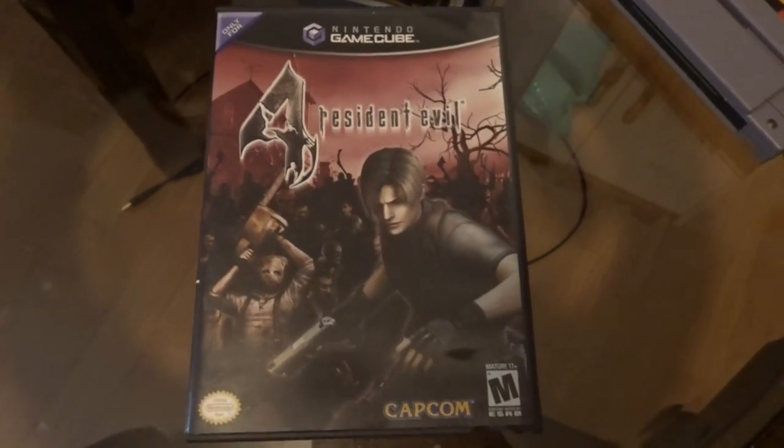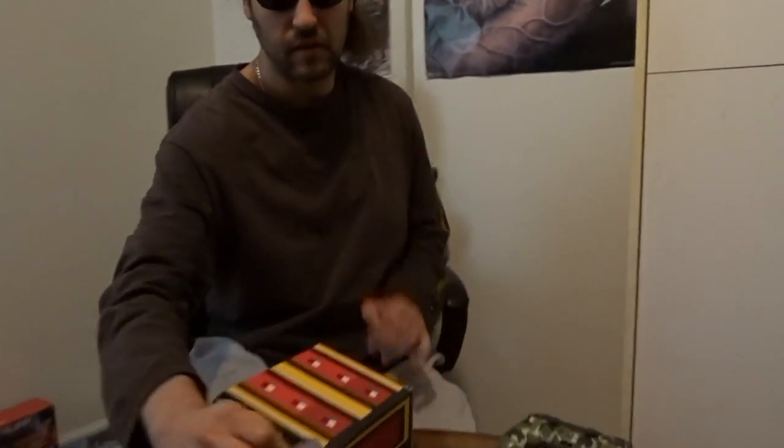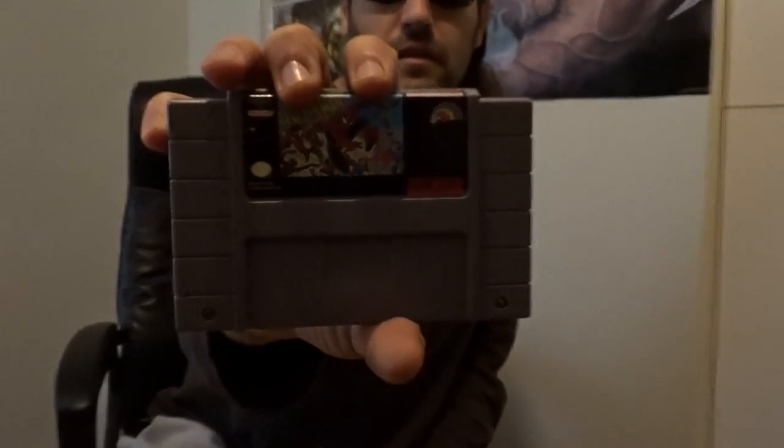Next we got here Super Off-Road for Super Nintendo. And the last game in this box is Spider-Man X-Men for Super Nintendo. I used to have this game, but I kind of sold it. And now I got another one, a better condition one. My old version was kind of dirty.